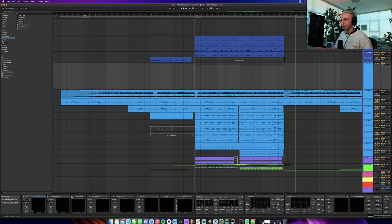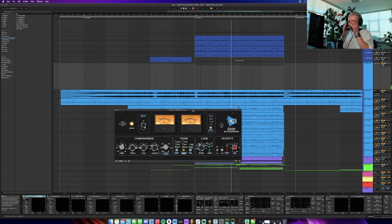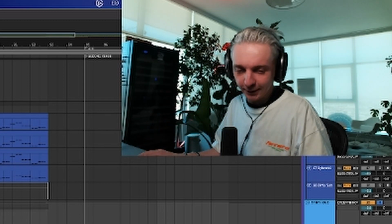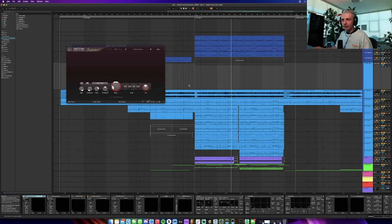I think API does most of the heavy lifting here, because there's a lot of things to be glued. I just love API for this reason: it takes all of the mess that you created and kind of boxes it a little bit, makes it very nice and more subtle, instead of going all over the place. Then everything goes into Saturn, clean tube, with a little bit of drive, very, very subtle, just to get another layer of glue.